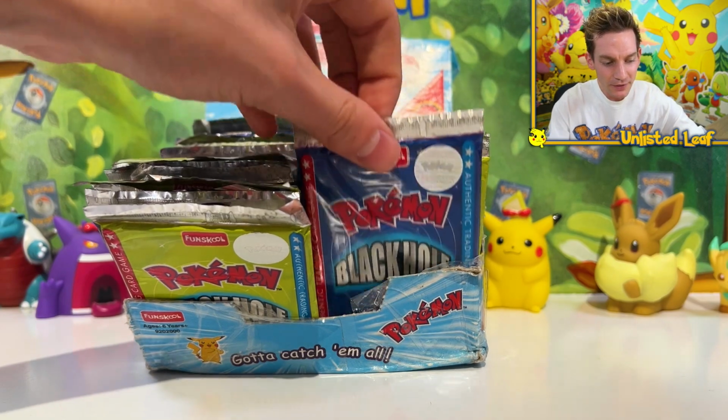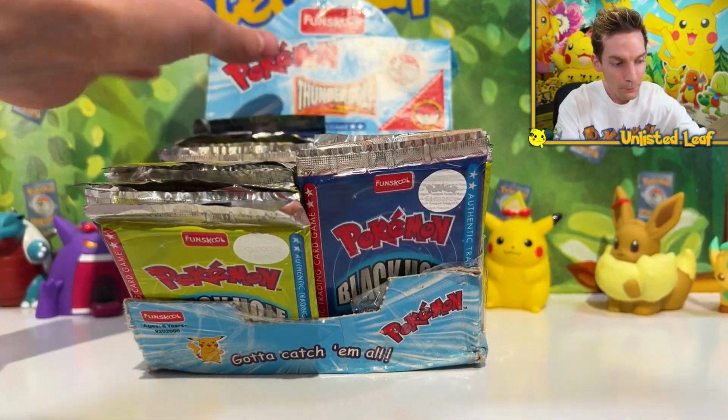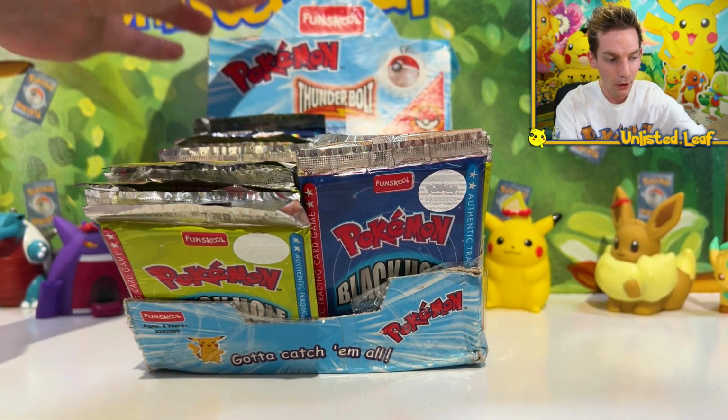Plus, I know it's not the same set, like Black Hole is what we bought, but I've got a Thunderbolt base set booster box that I can chuck in. So I thought this is a fascinating bit of TCG history we can look at today.